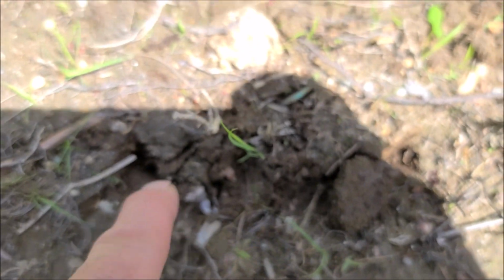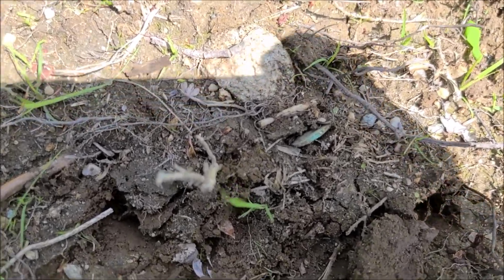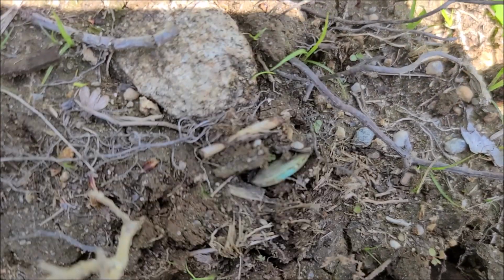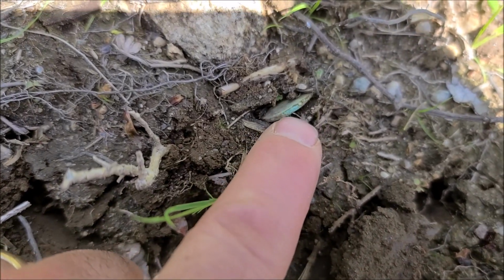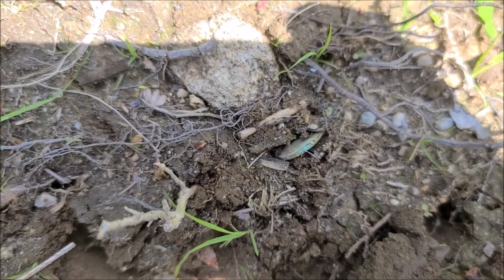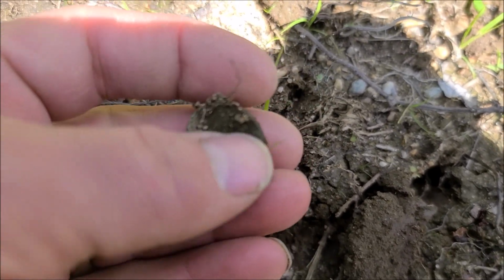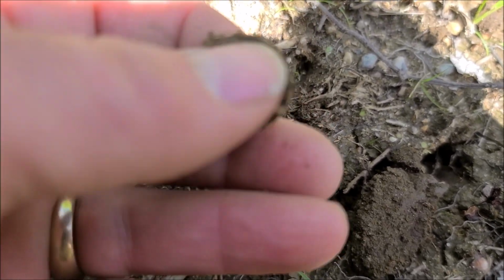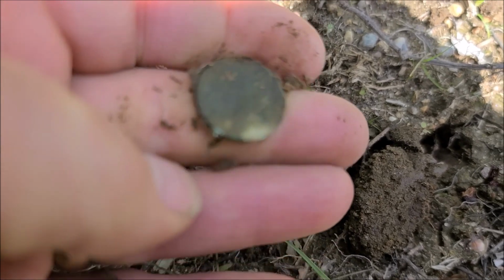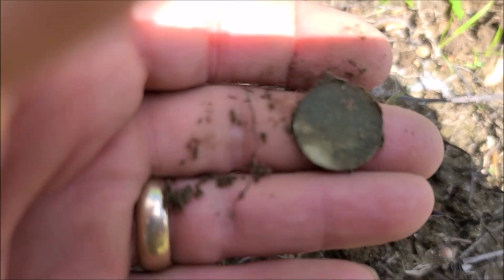You see my dig mark here. I was about to take a shovelful there, turn the dirt over, and then I saw this poking out right here. So it was ringing like a wheat or a memorial, so I don't think it's going to be that old, but let's see. Hopefully it's an Indian with some luck. It is an Indian. It's an Indian.